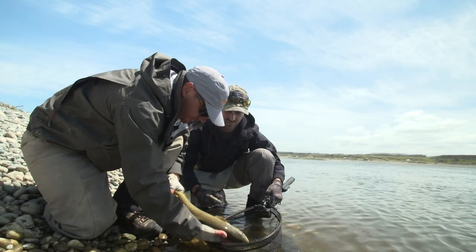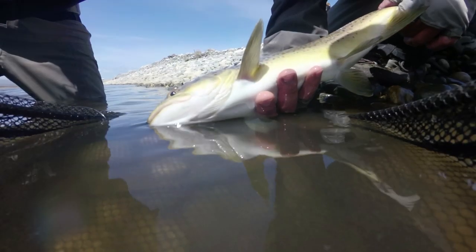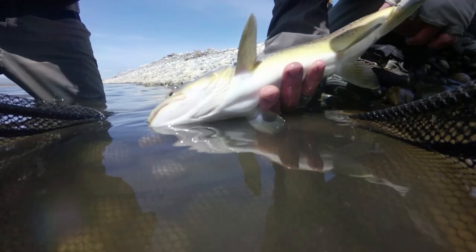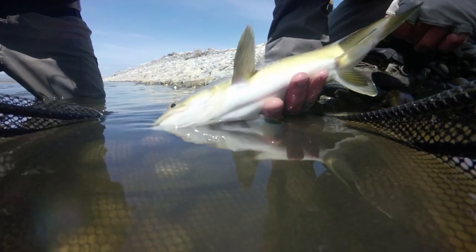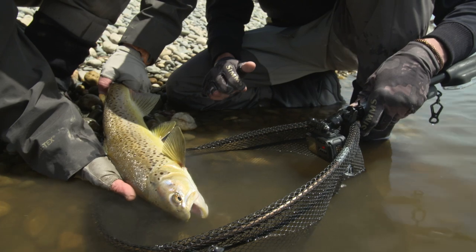Yeah. Nice condition. Look at that silver. You can tell he's in the lower reaches here, that's for sure. Proper sea run trout. Yeah, those first few up the top end where that weed is are quite a lot darker. Yeah, they obviously live in the rivers a lot of the time. Yep. He was into that smelt pattern though.